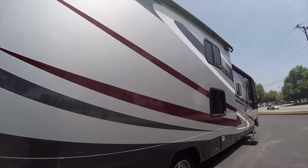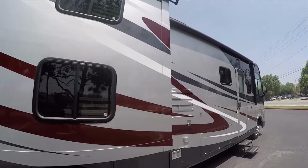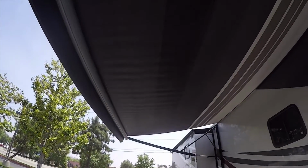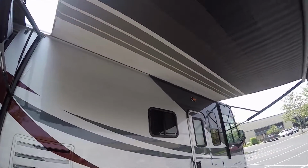So we've already gone around 360. We're getting ready to go inside. Then we're going to go up on the roof. Then we're going to go down underneath. Okay, we're about to go inside and take a look inside, but I want to show you first this power operated main awning. This is a large power awning and it has a push button.